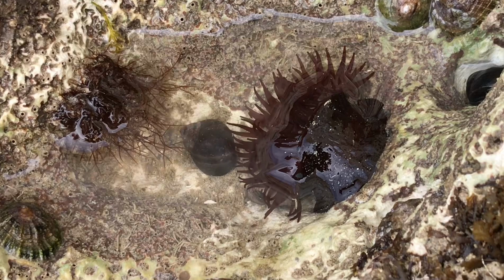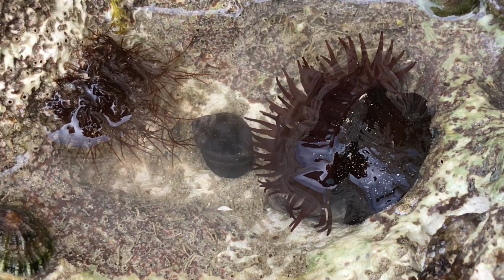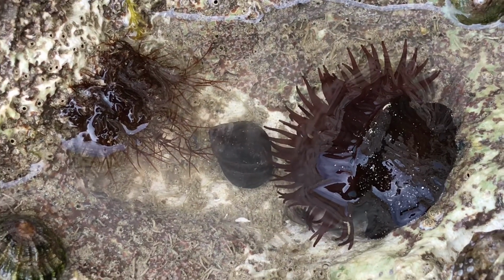And another one with the tentacles out in a tiny, tiny pool of water. It's such a treat to see them like this.